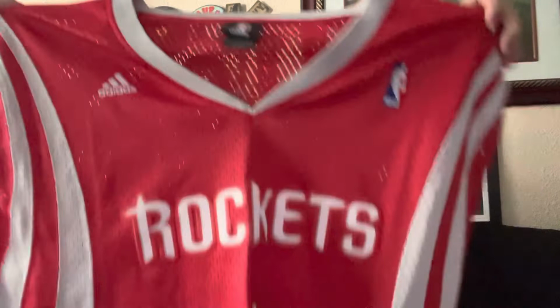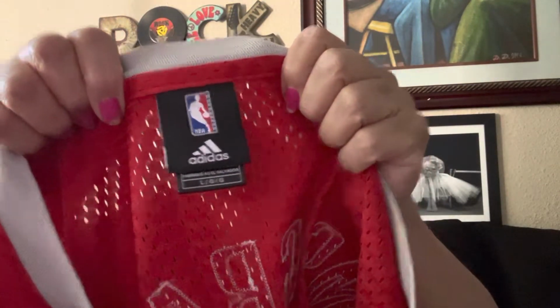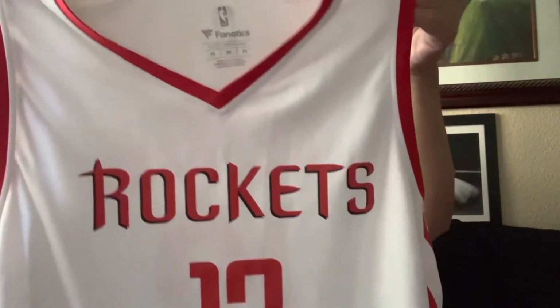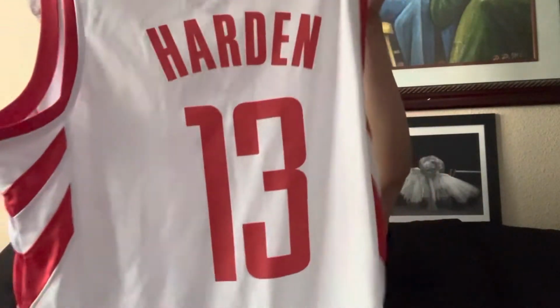Okay. This one is, yep, also the Rockets. McGrady. Adidas. And here's the tag on that one. Okay. Another Rockets. This is a Harden. This is a Fanatics, but it's still a cool looking jersey, good condition.